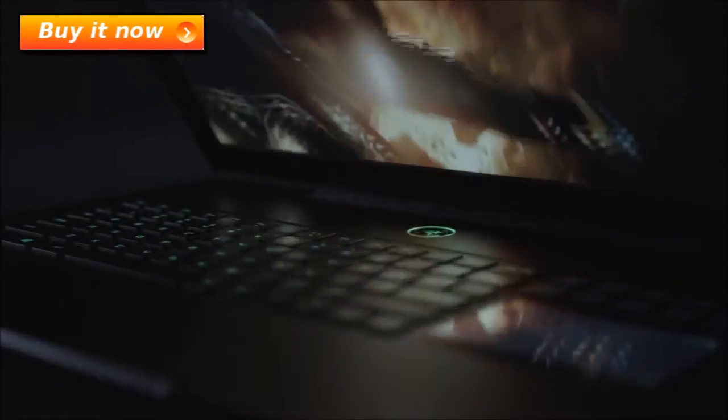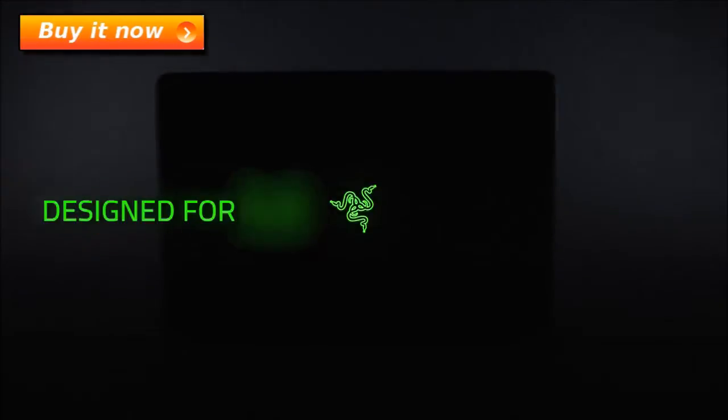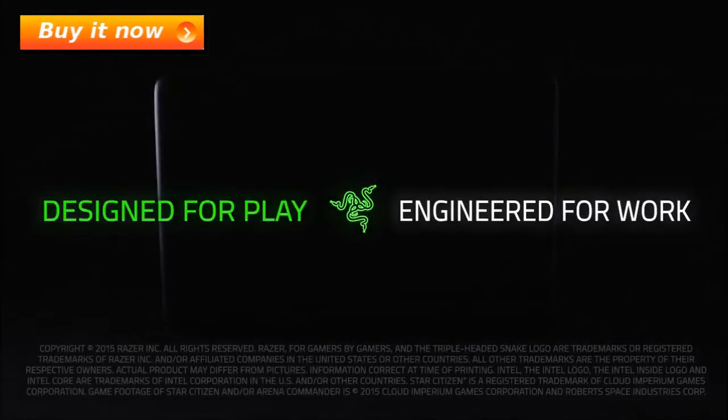All of this in an aluminum chassis that is less than an inch thin while weighing just 6.7 pounds. Take your game anywhere and dominate any battlefield. Designed for play, engineered for work.